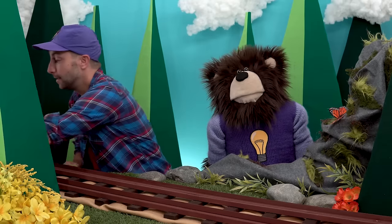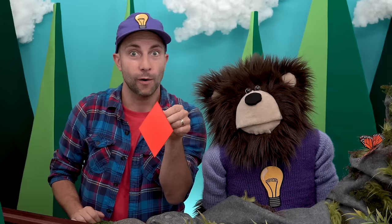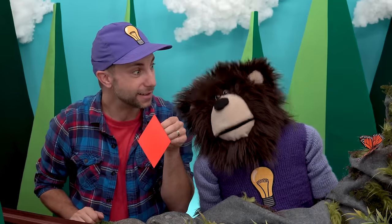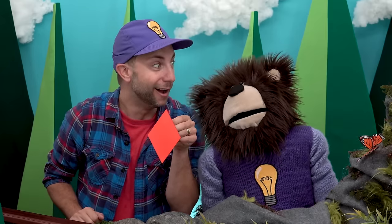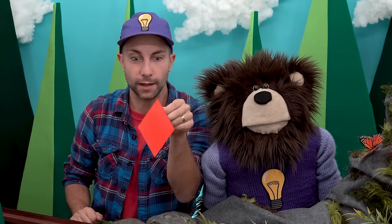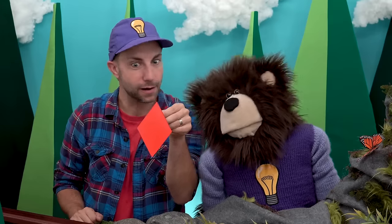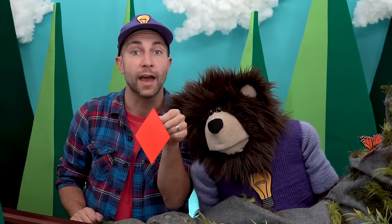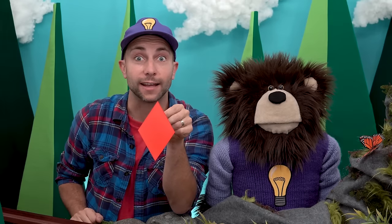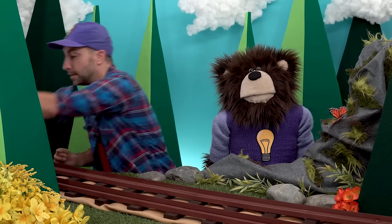Okay. Let's get our next shape, Mayta. Do you know what this is, Mayta? No? Do you know what this is? Well, it's a rhombus. Oh, a rhombus has four sides. This is a rhombus. All right.